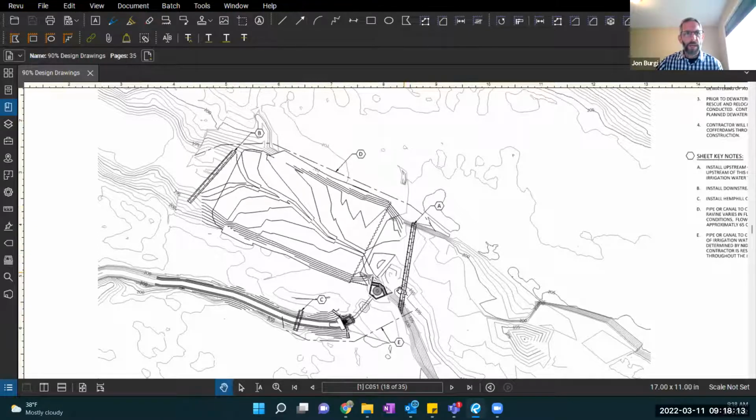So it'll be like a cofferdam on the upstream side, and a cofferdam on the downstream side. There'll be a pipe or a channel that will carry the Auburn Ravine water, likely around this side would make the most sense to stay out of the way of construction. There will also be a pipe with a screen on the end of it here that will be bringing water into Hemphill Canal. And there will be a little cofferdam here to allow for the construction of the facilities here in Hemphill Canal.